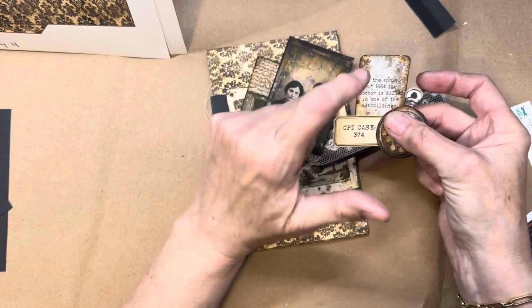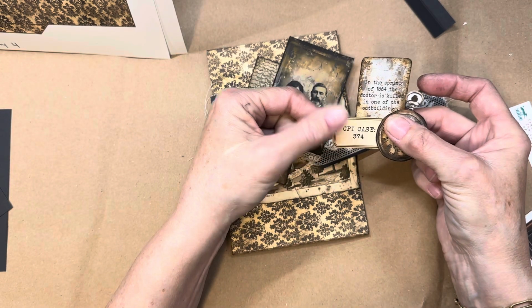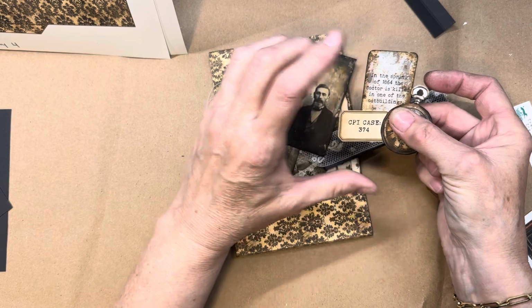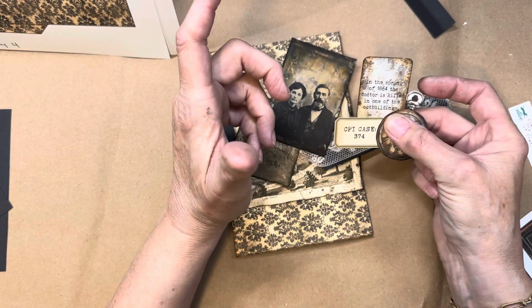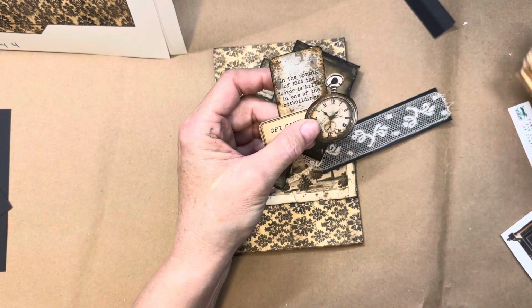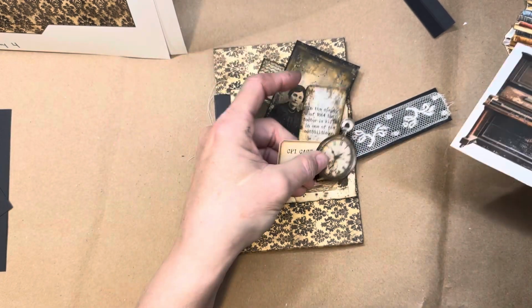But then again, this is day 4, and this is the entirety of the case. But you know what? You get case numbers stamped on a lot of things so that if papers get out of order, you know which case they go to. So okay, I'm all right with that. All right, so those don't actually work real great, but this does.